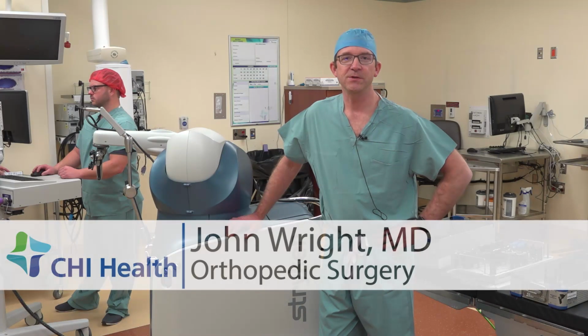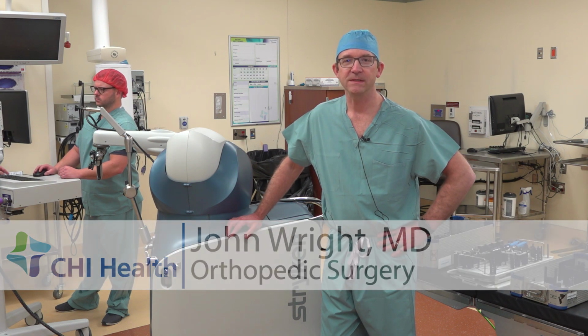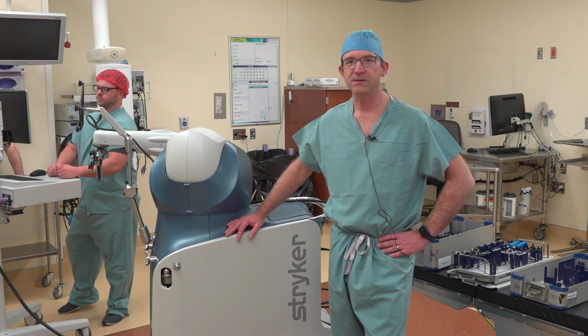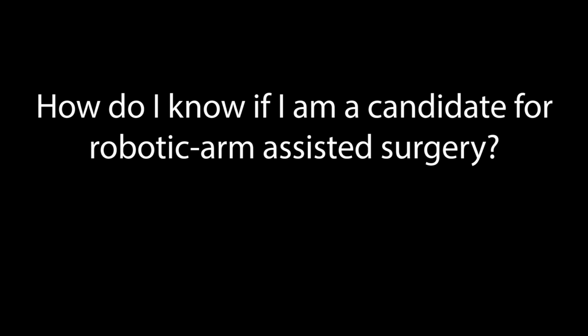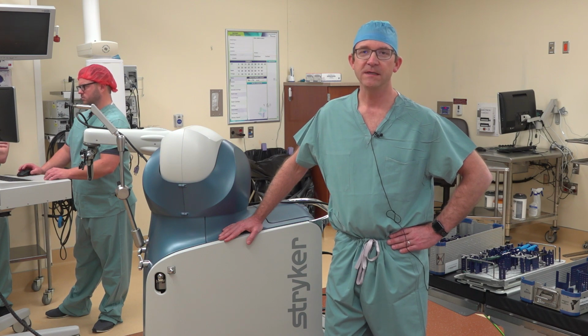Robotic-assisted joint replacement surgery is now available for partial knee replacements, total knee replacements, and total hip replacements. Robotic-assisted joint replacement is different than traditional joint replacement surgery by virtue of the fact that it provides a level of accuracy and precision that manual instruments cannot. Any patient who's a candidate for a partial knee replacement, or total hip replacement is a candidate for robotic-assisted surgery.